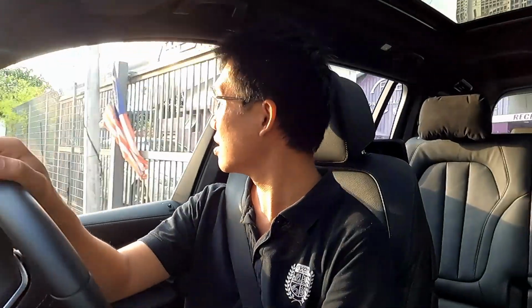All right, so driving off in the X7. Now, this car, despite the BMW badge, really is not the last word in sportiness. It handles competently for a large, barge-like SUV, but don't expect it to string corners even like an X5, let alone a 5 Series or a 7 Series.